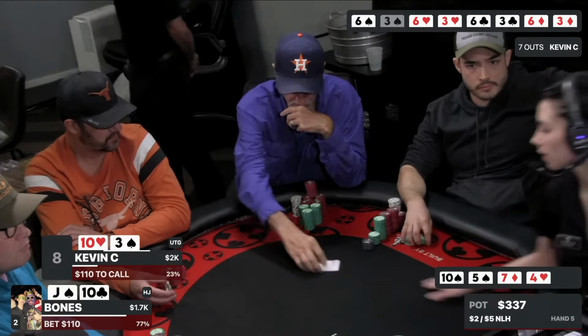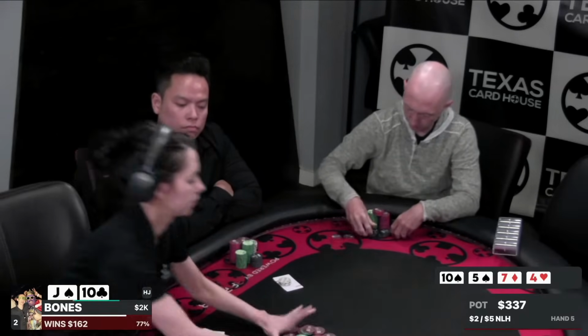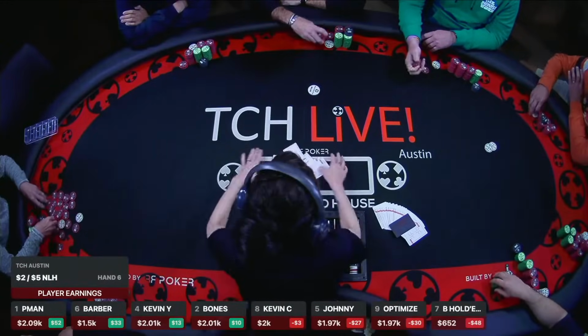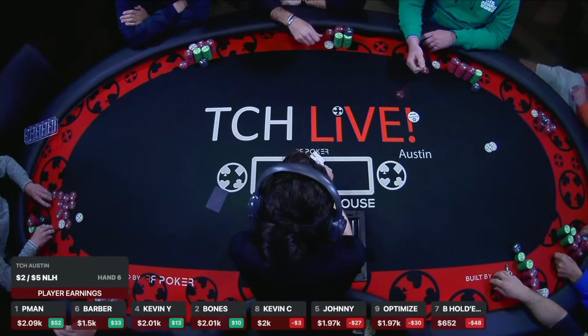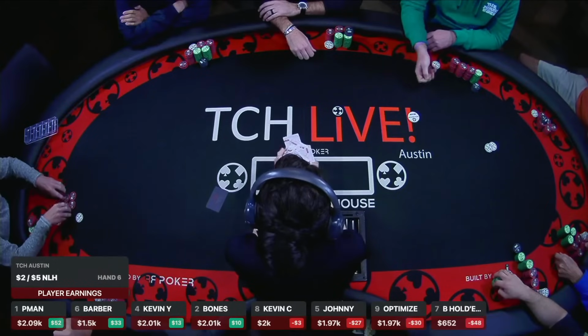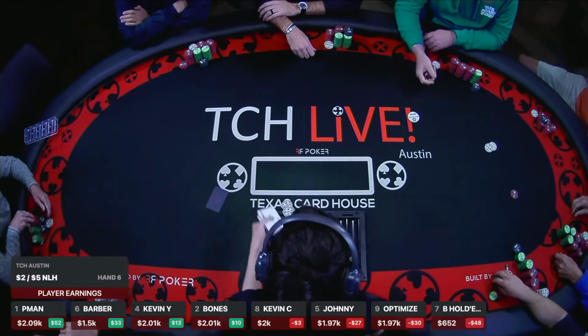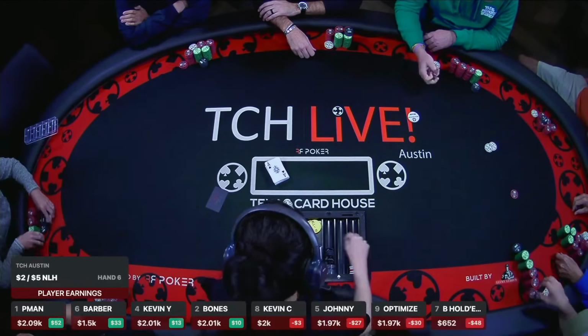And I got to say, this is why you don't play 10-3. He folds, yeah, exactly. You make a dominated top pair, and then you have to fold. So, very good fold. Very careful response there from Kevin. Just lays down top pair. Always wise to not throw good money after bad. The hand that arguably didn't even need to see the flop.